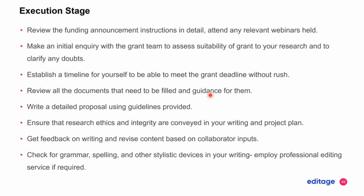And you may have supplemental materials like letters of recommendation or research collaboration letters. Make sure you have all these. They can strengthen your proposal. Also get feedback on your writing. Share your research proposal with colleagues and get input on it.